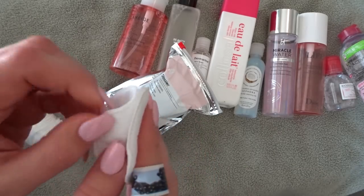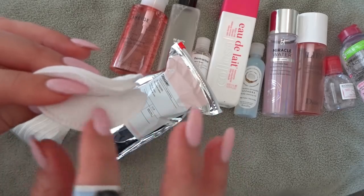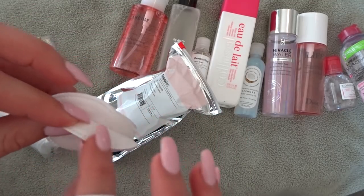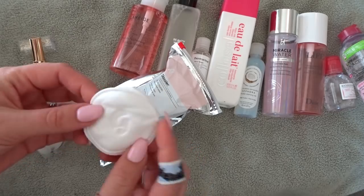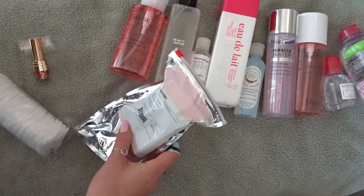But I just don't really like them because these edges are kind of sharp, the way they are sealed. It's not at all sharp, like you're not gonna get a paper cut, but it does actually kind of irritate under the eye and stuff. I just prefer a totally soft cotton pad. So these aren't my favorite cotton pad ever. They're also just a little bit small and a little bit thin. They don't fit a ton of material.